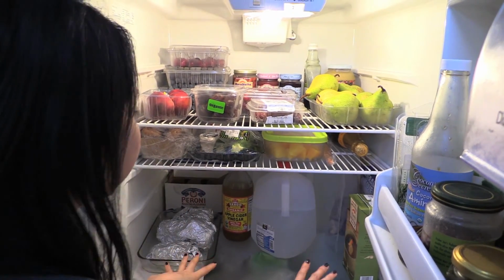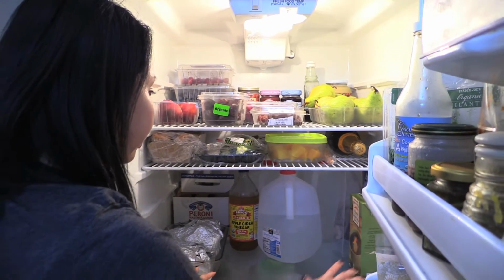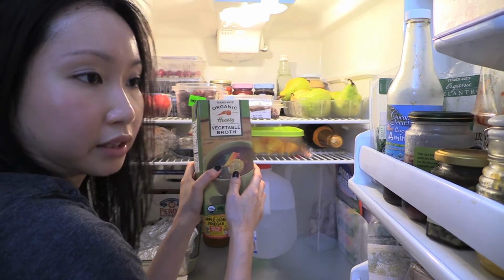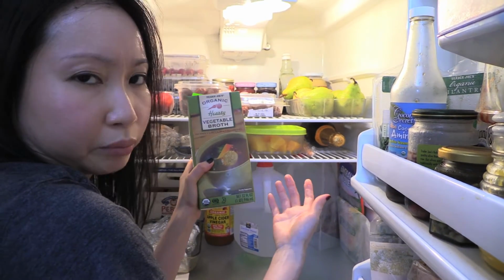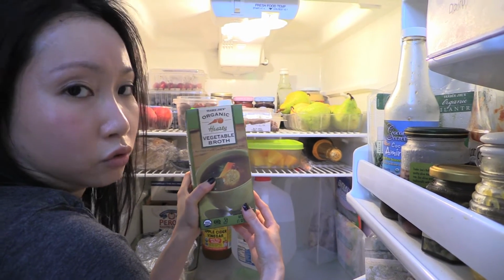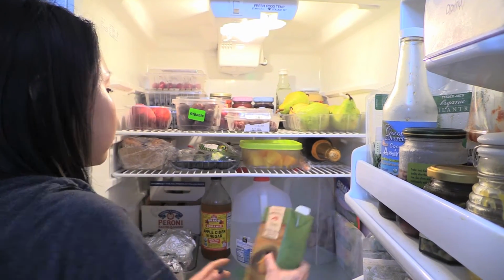And then down here is where I have vegetable broth. I cook a lot with vegetable broth because I don't really cook with much oil, being a high carb, low fat vegan, so this is really what I use a lot of the times.